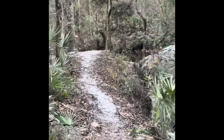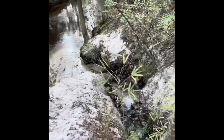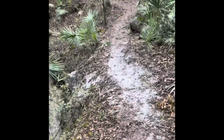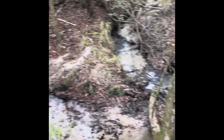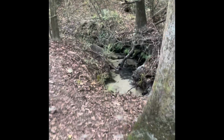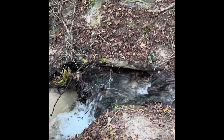Some water right there. I love coming over here. This is just a little side. You can see the water. Whoa! I just fell. But you can see the water going out to the creek. And it's got this nice little waterfall kind of thing. And it feeds right out to the creek. And come back here. Another cool little view from the side of the trail. Waterfall.